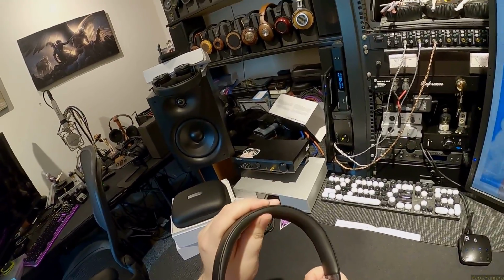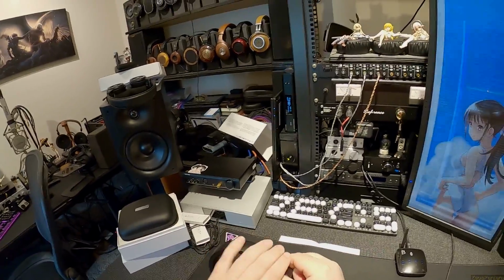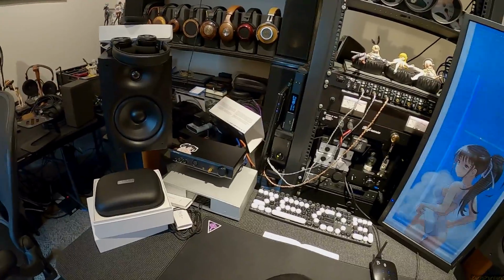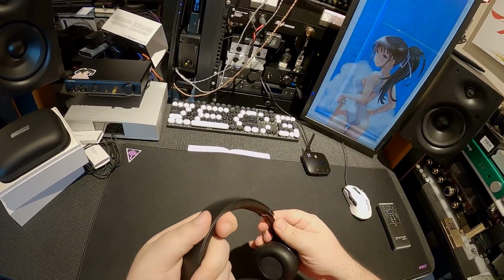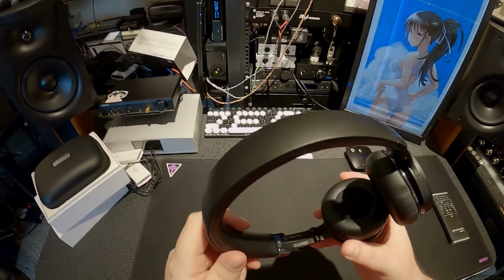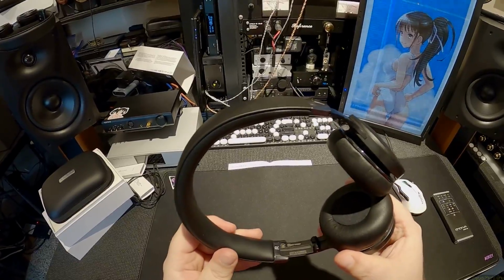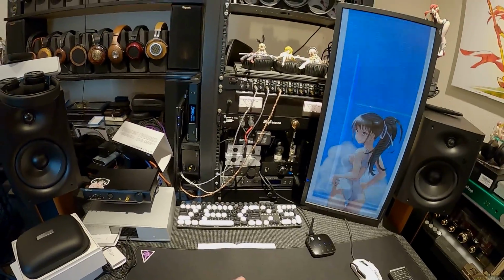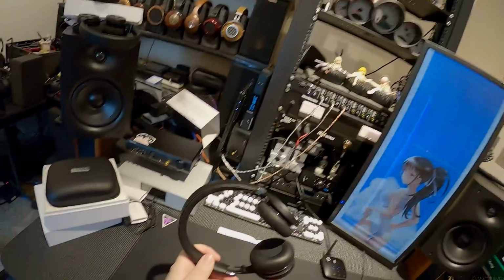Up here is decently padded. It's thin. It's thicker than those Sennheiser ones, but they're still smaller headphones. The smooth in-out mechanism of this is just absurd. Like how nice that feels. You can tell you've crept out of the bottom of the basement into the more luxurious brands.